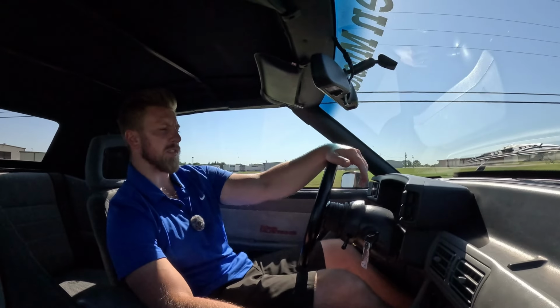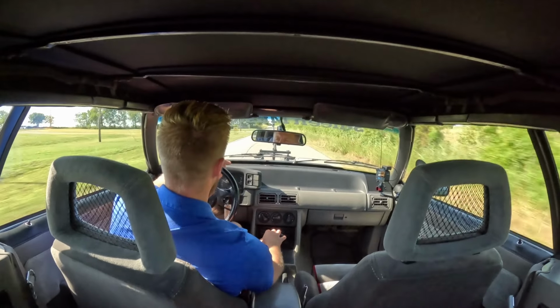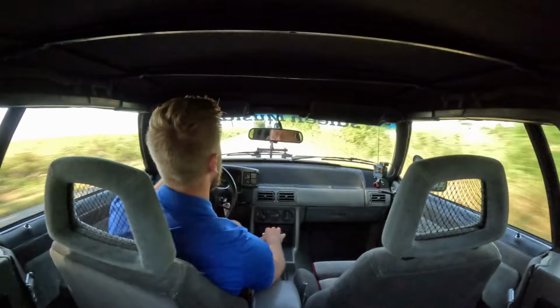All the front end components look good. All the suspension components checked out good. No weird rattles, no weird sounds. It drives really nice and straight. The steering is really tight. Brakes feel great.